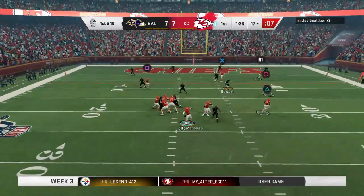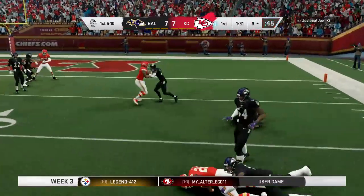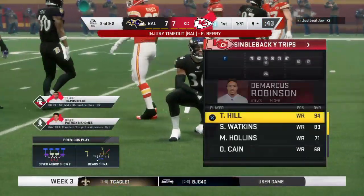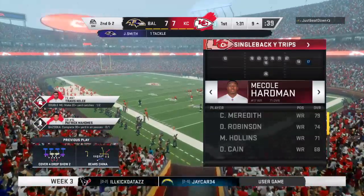From the red zone now, they'll look to throw. Throw right side, complete to Williams. And the result here, a pickup of 8. Leaves him with 2 to go on second down.